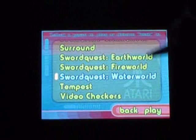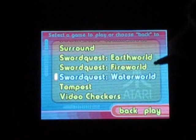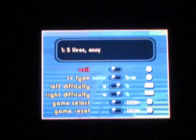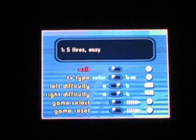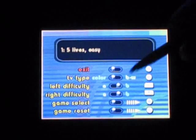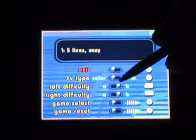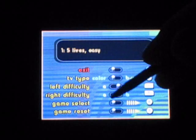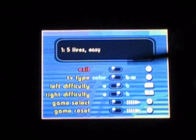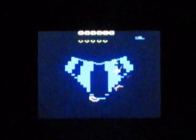So I'm going to go ahead and select the game as how this is all done. And real quick to show you guys, I'll go ahead and pick the Tempest prototype, show you guys that. So down here on the touchscreen you have all the different switches that the 2600 had, except for the exit one, but you even get TV type, color, black and white, your difficulty switches, your game select and reset. So you control the different switches by using the touchscreen down here, which is pretty cool. And you play the game up there. So we'll go ahead and hit reset and start.